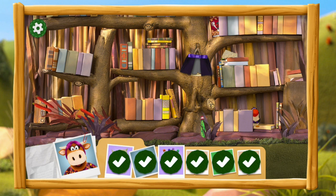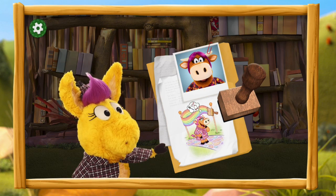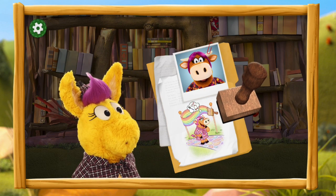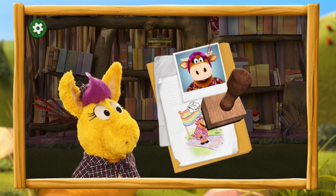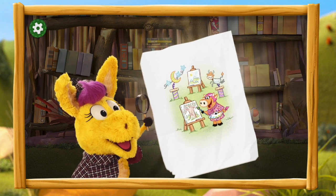Hee-hawesome! We found all the items from our list. Thanks for all your help. Let's mark this case solved. Stamp the file to make it official. With all the arts and craft supplies you found, we are ready for an art show. Thank you, detectives.